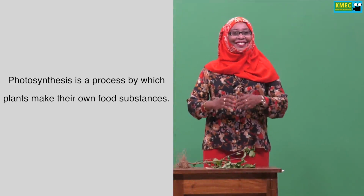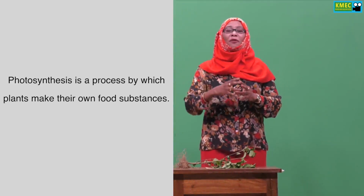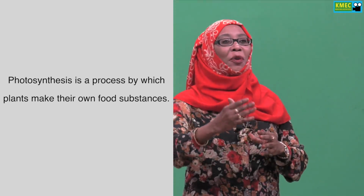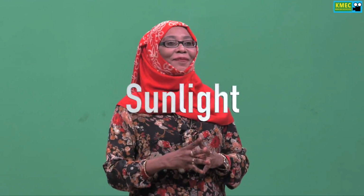Okay, well tried. Photosynthesis is a process by which plants make their own food substances. Sure, photosynthesis is a process by which plants make their own food substances. Dear viewers, what are necessary conditions for plants to make their food? Tell us. Yes, water, light, air, and chlorophyll are necessary conditions for plants to make their own food.